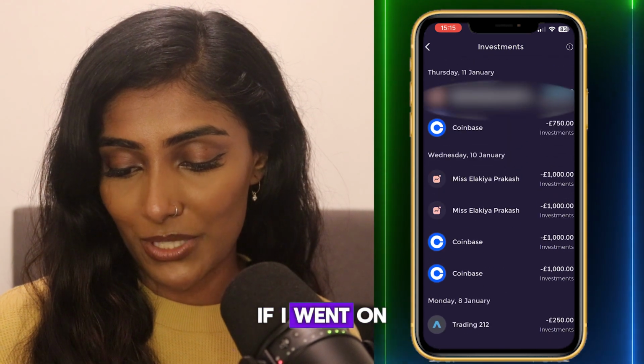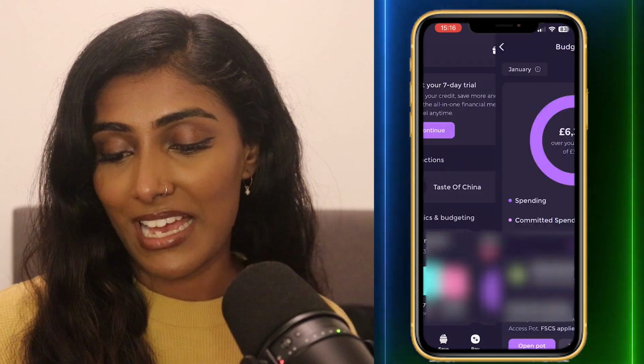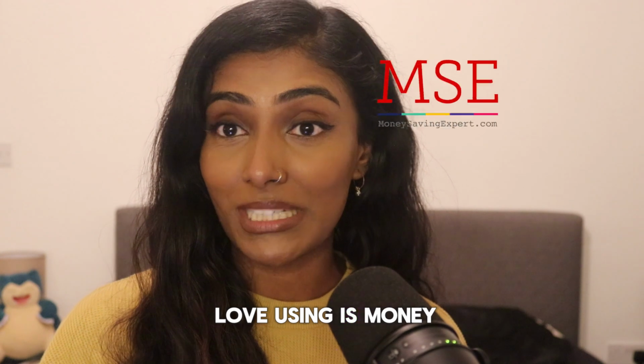And the really handy thing is this analytics breakdowns. For example, if I went on to investments, you can see all the transactions related to investments, how much I spent, and you can also create budgets for each category. Next app that I love using is Money Saving Expert.